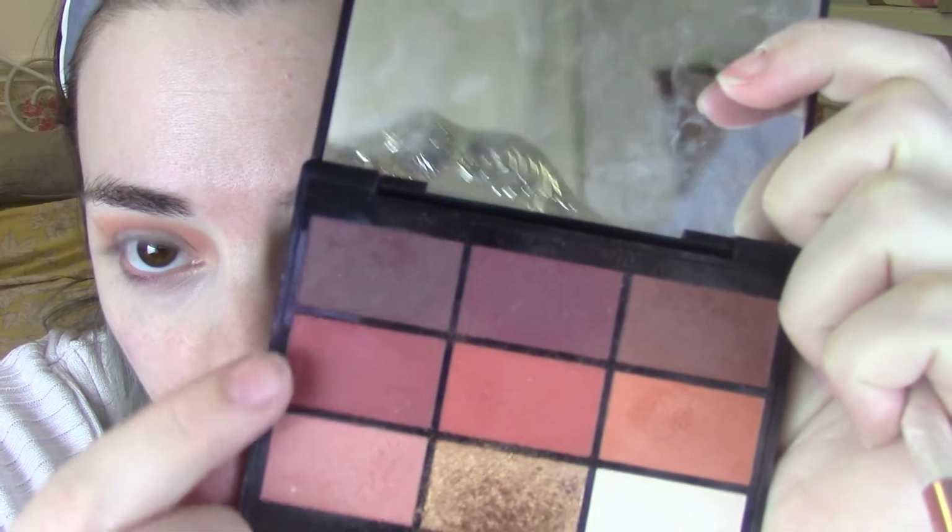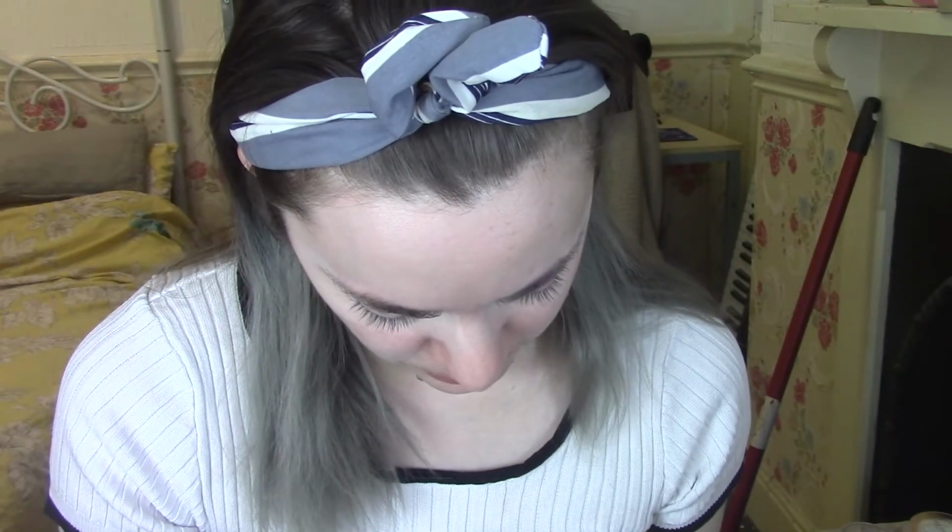In the Gosh palette, I'm using this red shade here, which again is pretty identical to the red in the MAC palette I just used. I mean, so far, it pretty much looks the same, doesn't it?